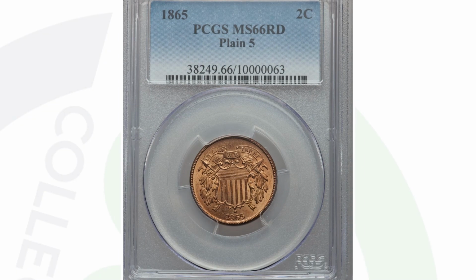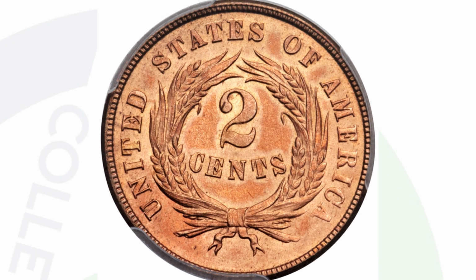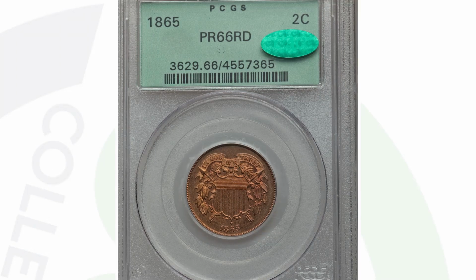Alright, here's an 1865 that is the plain 5. However, it is the high graded version of this coin. So it's graded at a mint state 66 red by PCGS. That is where all of the value is at, in the high grade itself. And that's why the coin sold for over $15,000. 15 grand.